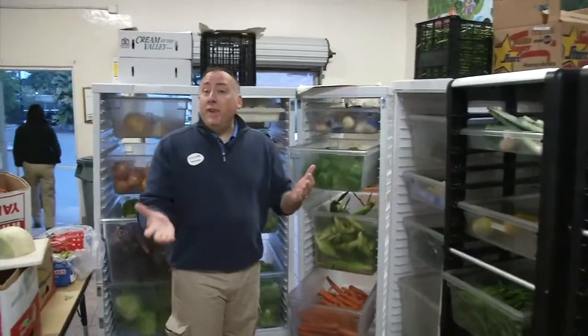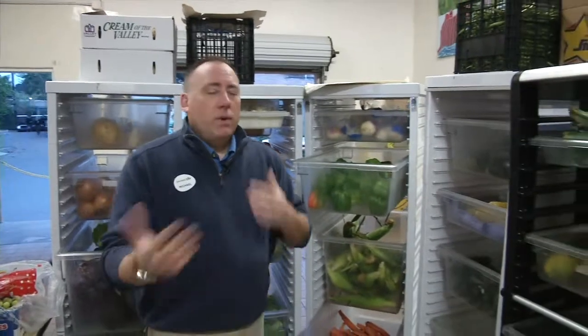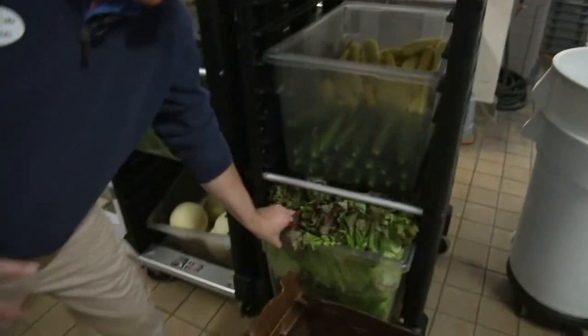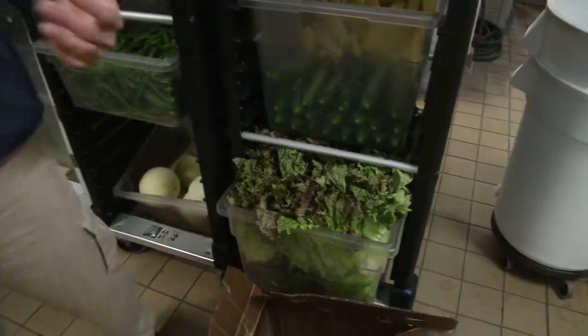So we use the same vendor as our restaurants here at the zoo, and so we use human quality produce. We're buying a number of California grown products, from our yams and carrots to many of the greens that you see here are all California grown. We're using over 1,500 cases of romaine a year. We're using over 3,500 bags of carrots a year.